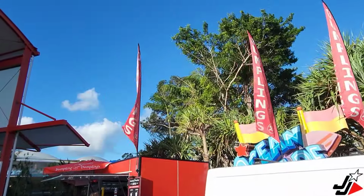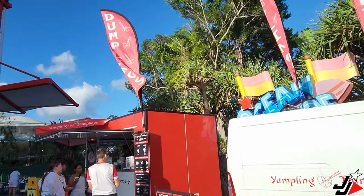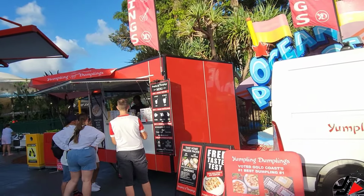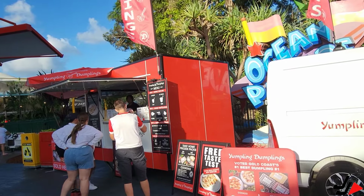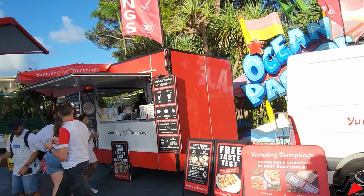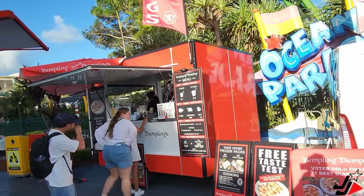And yes, this is definitely one of my favorites, the Yumpling Dumplings, voted number one in the Gold Coast for best dumplings. I tell you, even when I have other foods, I always still have the dumplings as well. Definitely a good option here at the Dreamworld Night Food Market.